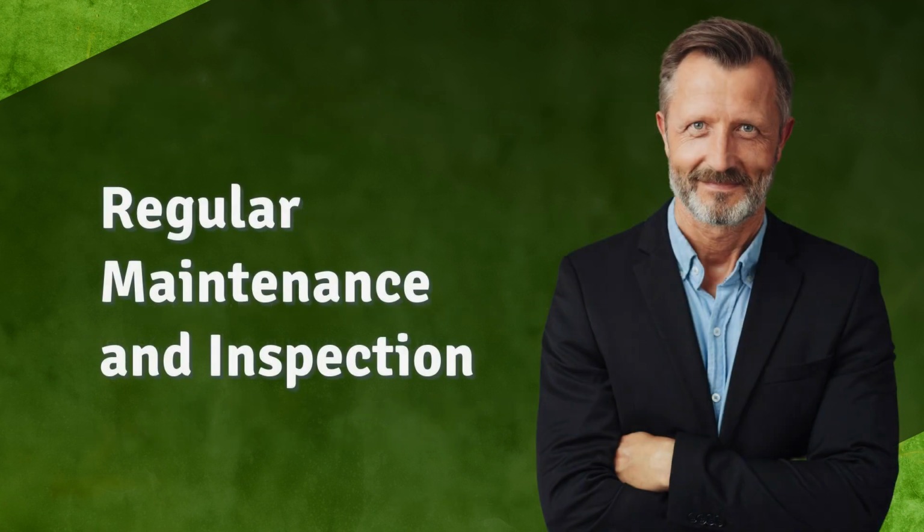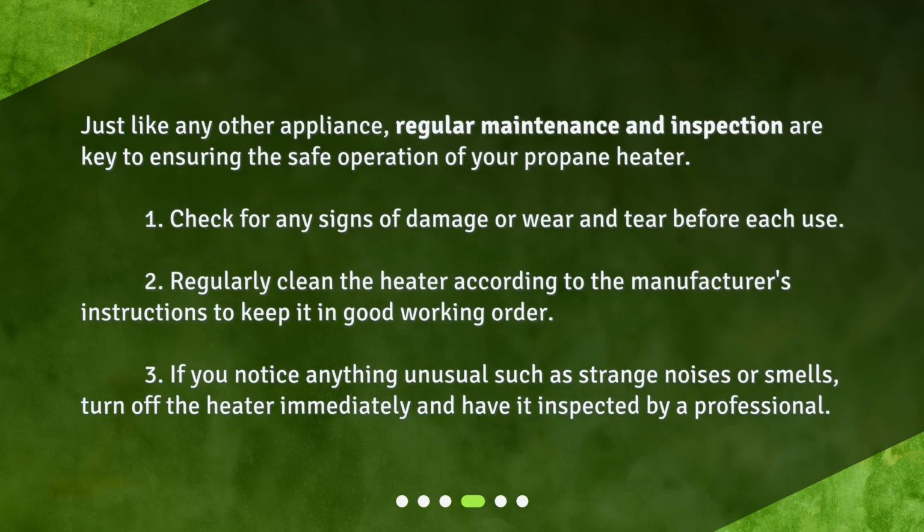Regular maintenance and inspection. Just like any other appliance, regular maintenance and inspection are key to ensuring the safe operation of your propane heater.